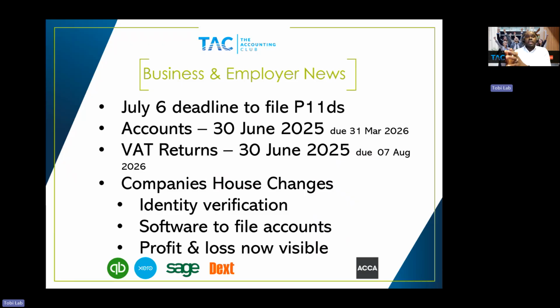And this is also a good time to check the balance of your director's loan account so you can take appropriate action. If the balance on your director's loan account is overdrawn, is more than £10,000, then you may be subject to additional tax. I'm going to talk about overdrawn director's loans in a separate video.